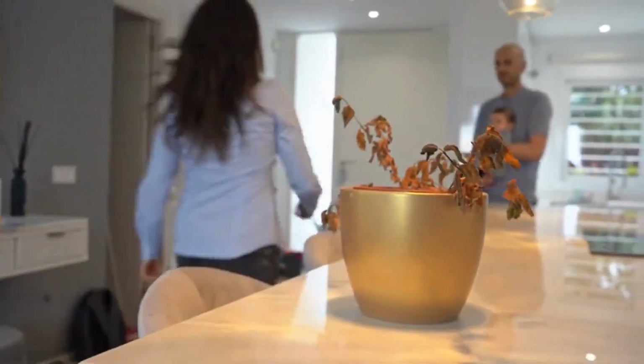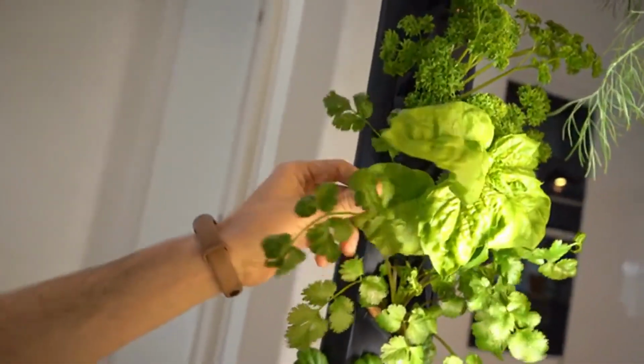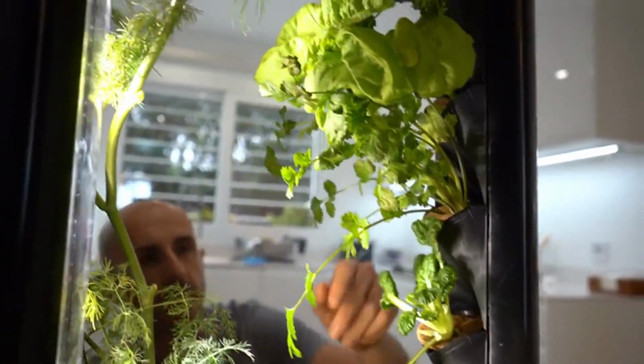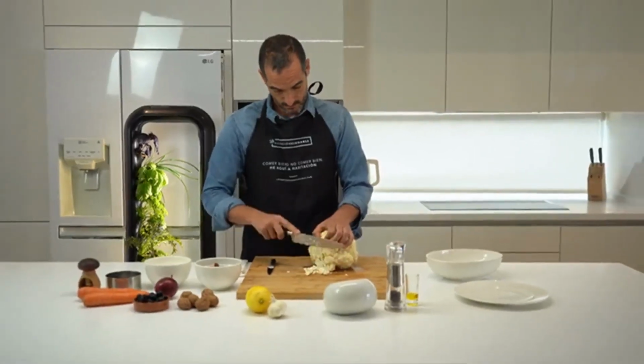But our modern lives aren't compatible with classic gardening techniques. Let's move forward, but not forget the past. Now, with design and the latest technology, we can have nature in our kitchen without sacrifices.